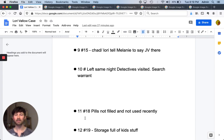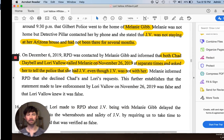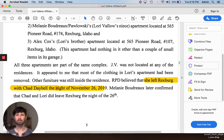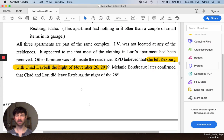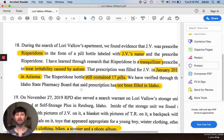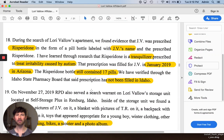Red flag number 11. Let's go back to the affidavit here, back to number 18. We know again right here, Chad and Lori leave the night of the 26th. It says it right there in the affidavit. Now, the next thing I want to talk about: they found evidence in Lori Vallow's apartment.